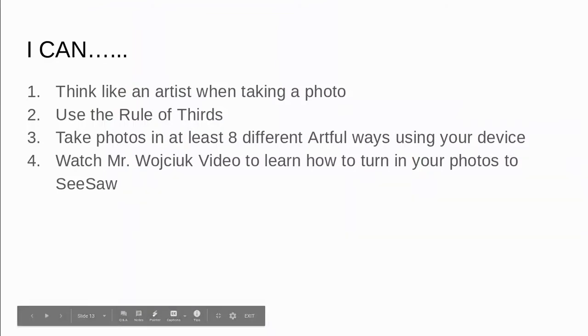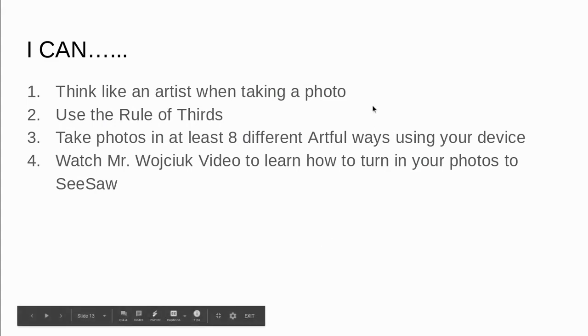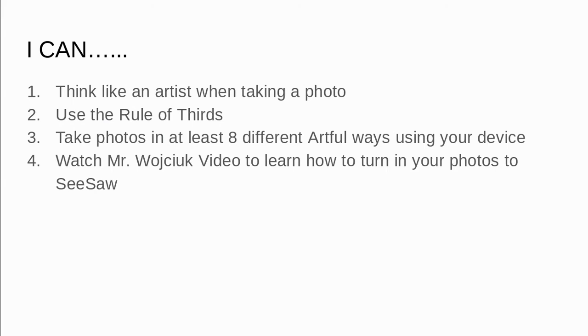So what you're going to do for the scavenger hunt is I want you to think like an artist. Here are our I can statements. I'd like you to think like an artist when you're taking a photo, so not just grabbing a camera and randomly going around your home or outside and snapping photographs. I want you to use the rule of thirds. I'm going to show you how to take photos in at least 8 different artful ways using whatever device you have, a phone, an iPad, or a tablet, but I want you to go back and use the rule of thirds.